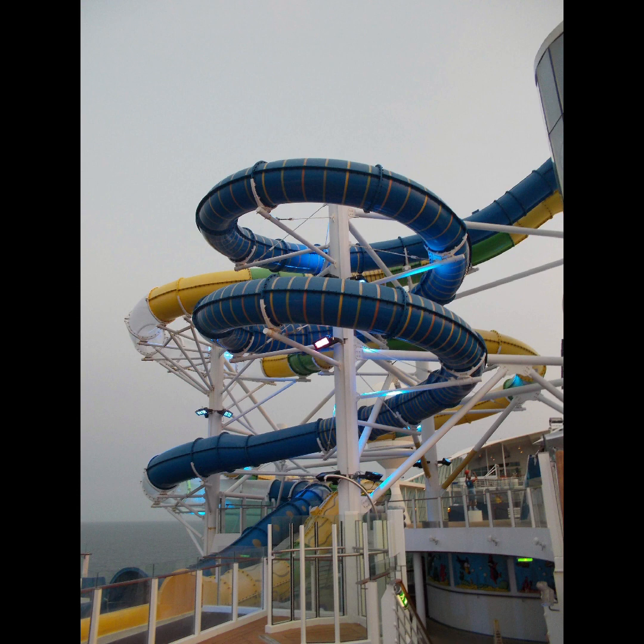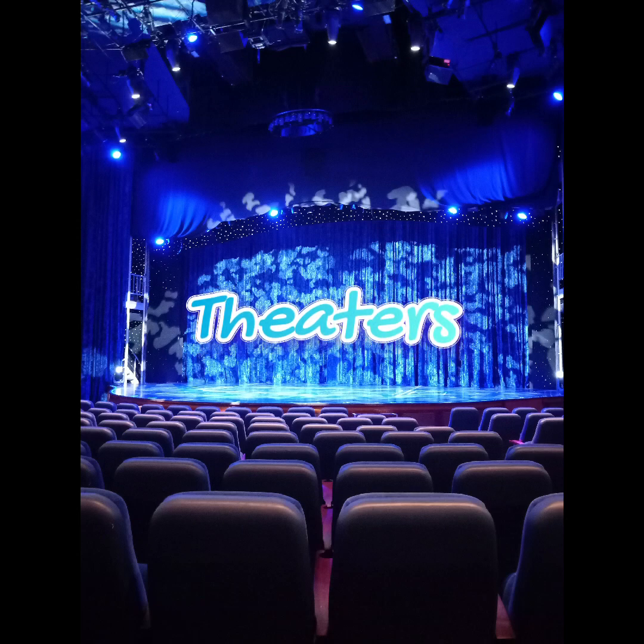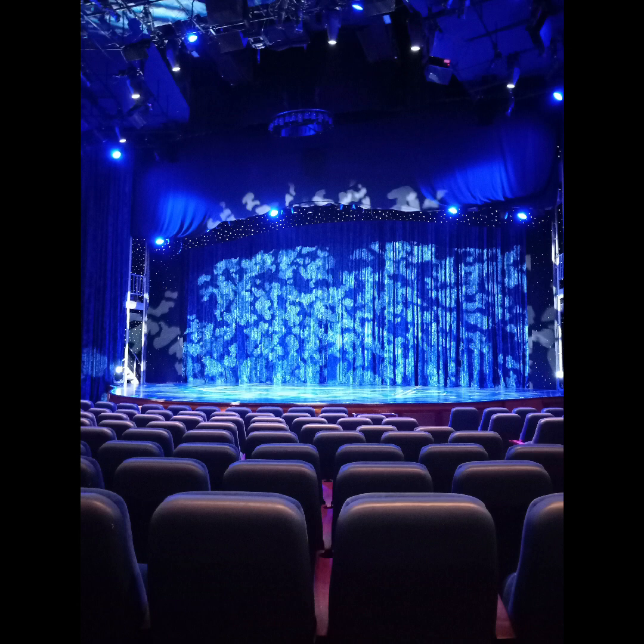Next up is your theaters. These will be where you find your Broadway style shows, or in some cases your Broadway shows, and sometimes your comedy acts. Now these times will also be available in your cruise compass, so you want to check those out, and for the most part they're free of charge, and they are usually fantastic shows.